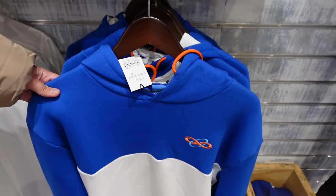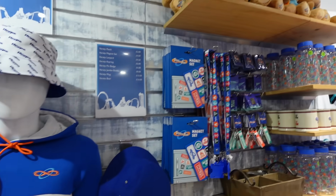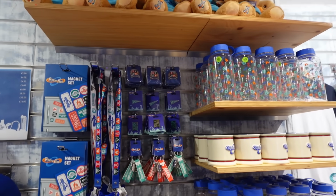Look at that just down there, £50. Established 1979 just there, and of course Thorpe Park's big birthday is coming up this May, 45 years.